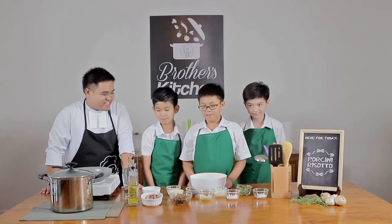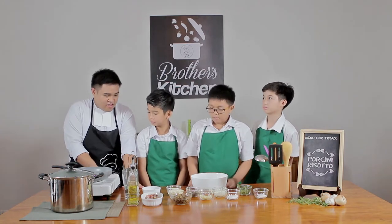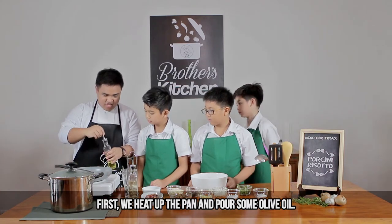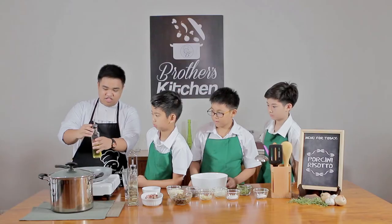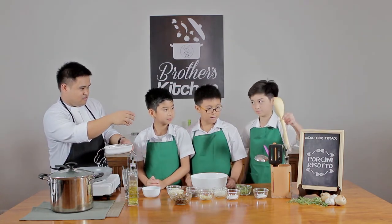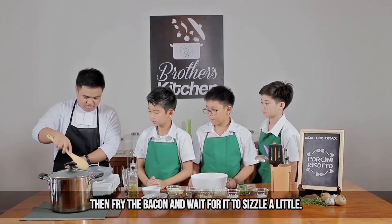Okay, so we're all ready and we're all set to make our porcini risotto. Now, there are several steps to making this risotto, but we will begin first with the bacon and the mushroom. First, get some olive oil. We heat up the pan to high heat. Olive oil. And then, can I have some of the bacon, please? And Mateo, I need the wooden spoon. So we fry the bacon first. It's not hot yet. Wait for it to sizzle a little.